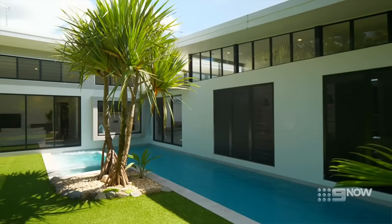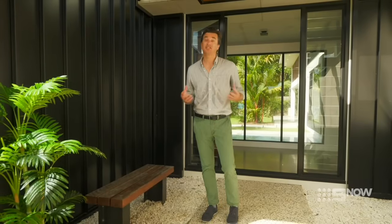Tim and his team have done a really good job here. They've created a piece of mid-century architecture in the middle of rainforest Cairns. It was such a nice surprise.